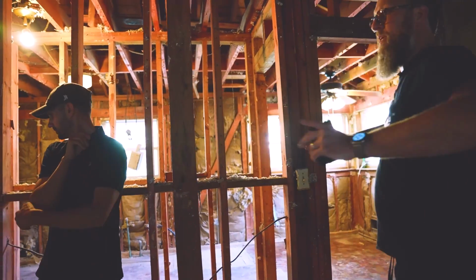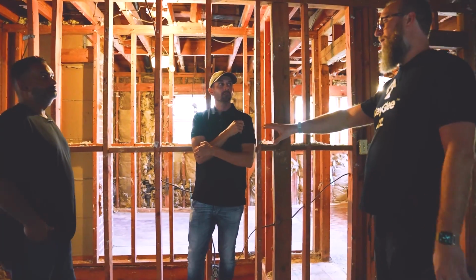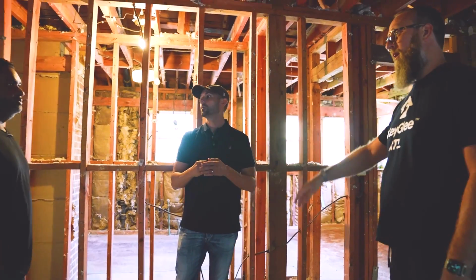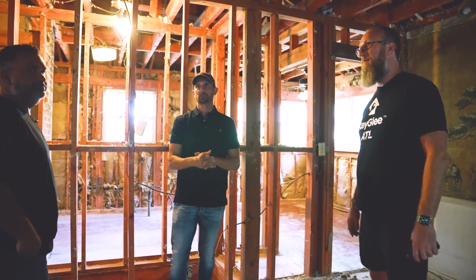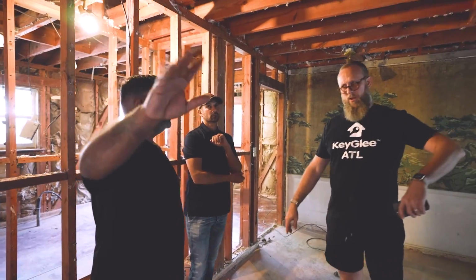So how do you keep people from falling down? You're gonna have like a pony wall here. Yeah. Either metal railing or aircraft cable railing, glass, something like that. That'll look great. Awesome. Cool. Yep. This is your dining room with a fireplace. You're gonna leave the fireplace? Oh yeah. Super cool. Okay. I like that.